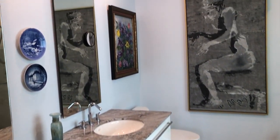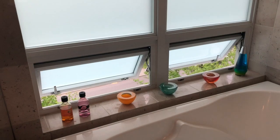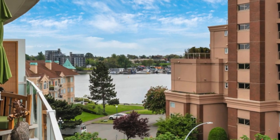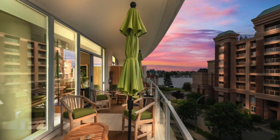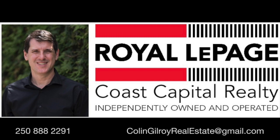The location of Shutters is optimum. You've got the Songhees walkway. You're just a short walk over the bridge to downtown, and the amenities are unmatched. You have the beautiful outdoor pool, the sauna, the exercise room, the Japanese garden. The list goes on and on. This is absolutely a complete package.